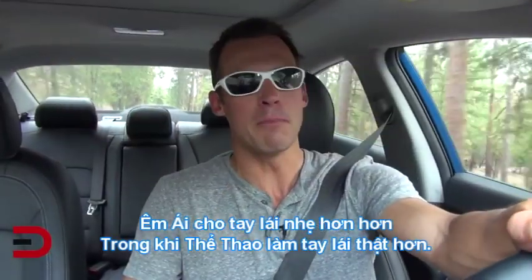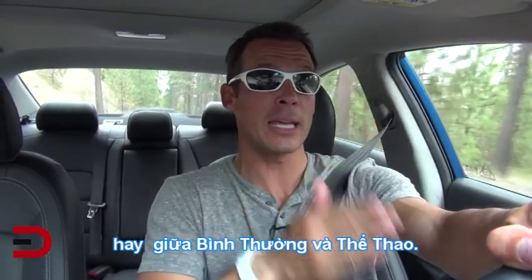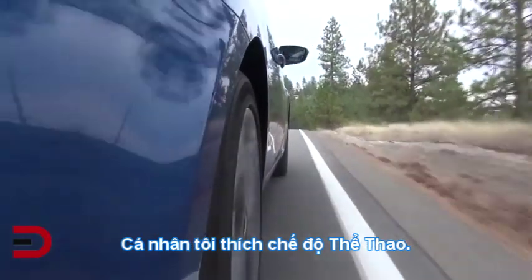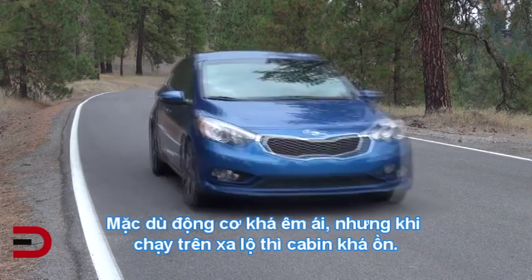I've driven in all three modes, and I can't tell a big difference between comfort and normal and sport, but I can tell a difference between comfort and sport. My preference is driving in the sport. Now, one thing that did stand out to me in a negative is cabin noise. Even though the engine is smooth and responsive, it can be a bit noisy on the highway.